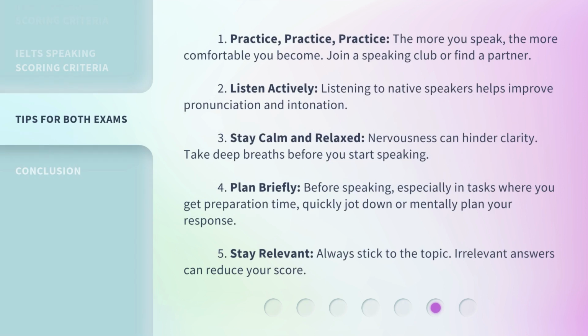1. Practice, practice, practice. The more you speak, the more comfortable you become. Join a speaking club or find a partner. 2. Listen actively. Listening to native speakers helps improve pronunciation and intonation. 3. Stay calm and relaxed. Nervousness can hinder clarity. Take deep breaths before you start speaking.